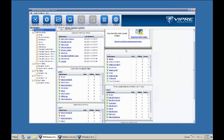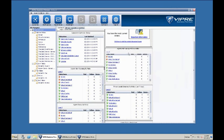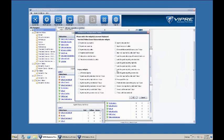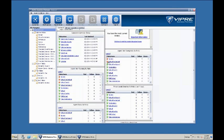But these are widgets. These widgets can be moved around. You can add widgets if you'd like. You can customize this screen any way you'd like. You can go to Configure Dashboard and add and remove widgets based on what you would like to see and what's important to you.